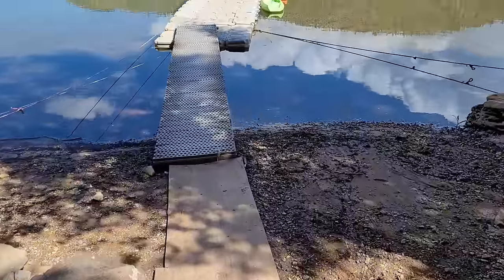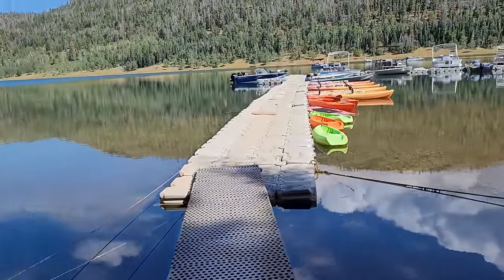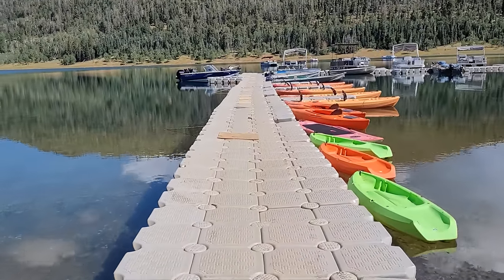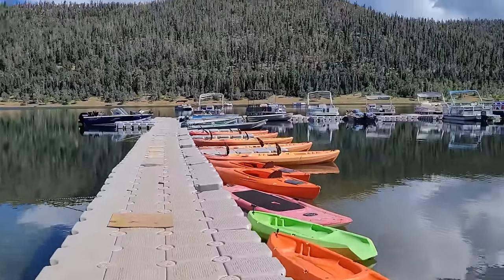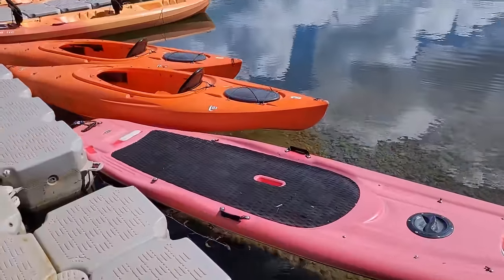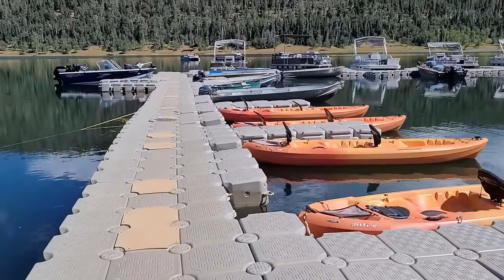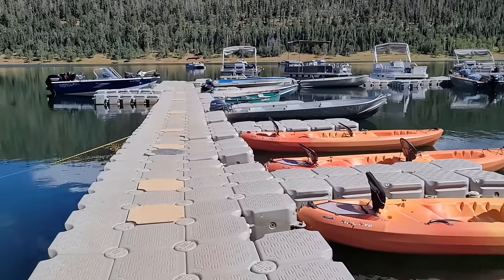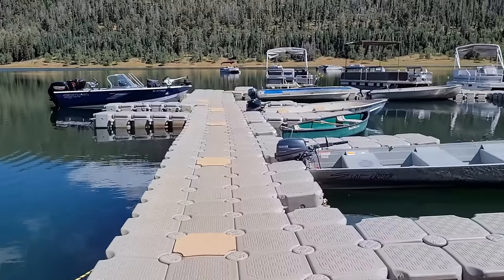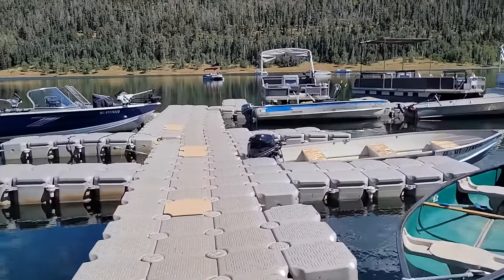So we are walking out of the general store. We just secured a boat for the day. Absolutely gorgeous here. Just a few clouds. You can rent paddle boards, kayaks, canoes. There's some little motorboats here. Some of them are privately owned and the owners pay to keep their boats here for the season.